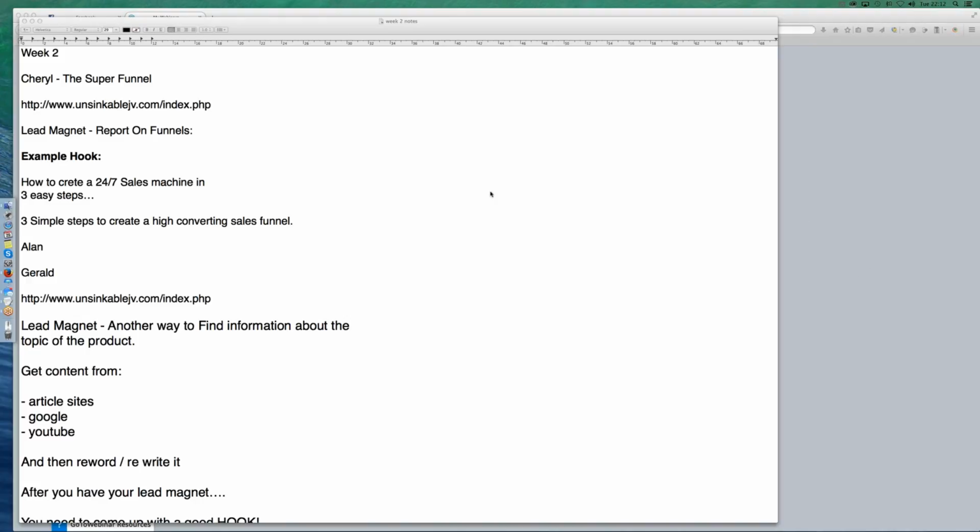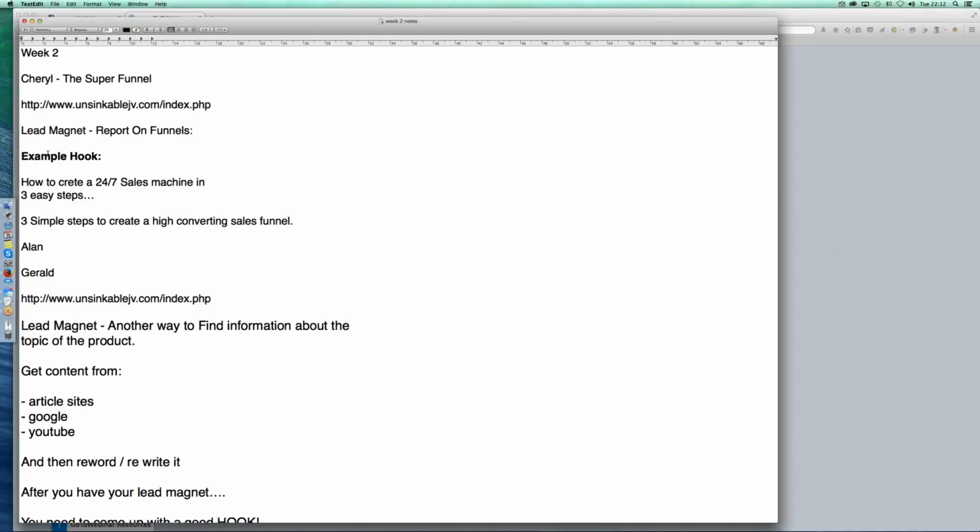But while I wait for you guys to chime in there, we'll go over the next part. So obviously the most important parts are the hook and the lead magnet, and then putting it all together.